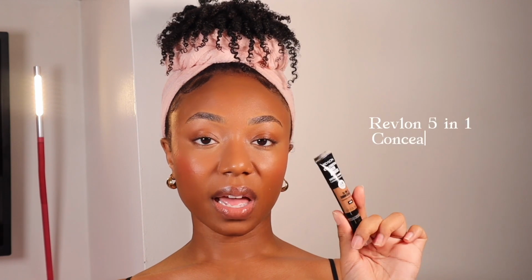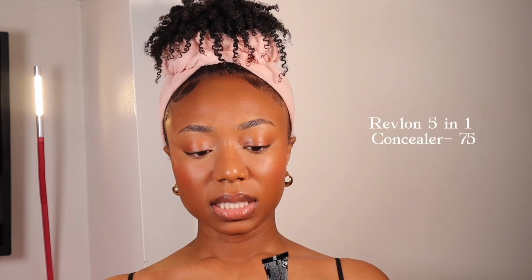With drugstore makeup, I use Black Opal True Colors foundation stick in Carob. I'm not sure how common this is to be seen at drugstores. I mean, of course you could order it online, but this is my favorite. But an alternative is the Revlon 5-in-1 concealer. This is in the shade 75. I don't think this is the darkest. This is just what my store had. But today I'm using the Black Opal one.